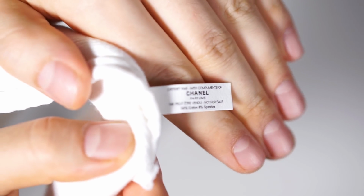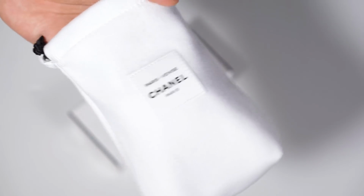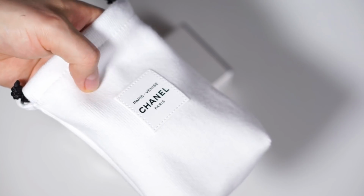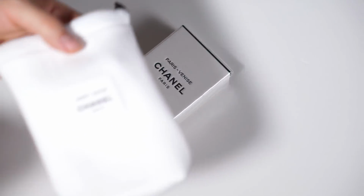Let's see how close I can get so you can see that. It doesn't say where it was made. I was already speculating in the other videos that if it were made in Italy or France, they would state it very big and bold. So who knows where it was made, but it doesn't matter. They say with compliments of Chanel, but of course we already paid for this pouch because they included all of these expenses in the cost of the perfume, obviously.